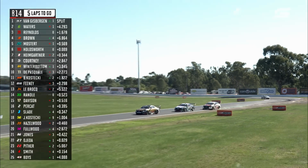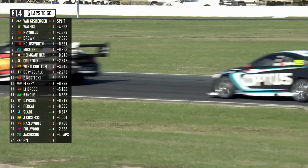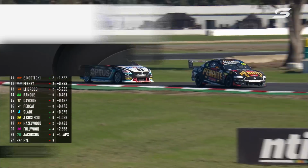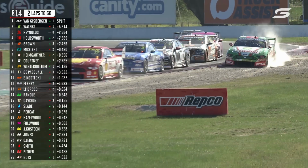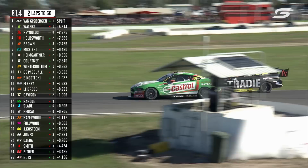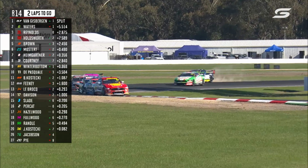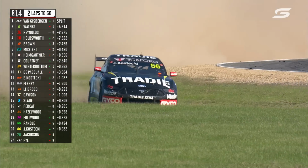Nice flow. Momentum coming out of turn 2. Was able to position the car nicely into 3. Sneaked straight down the inside of Mostert versus Heimgartner. Oh, this looks ugly. I don't want to be Thomas Randall now. Nah. You foresaw that somehow. So there were too many cars all arguing for the same spot, and there's another one of them, Jake Kostecki. Whoa.